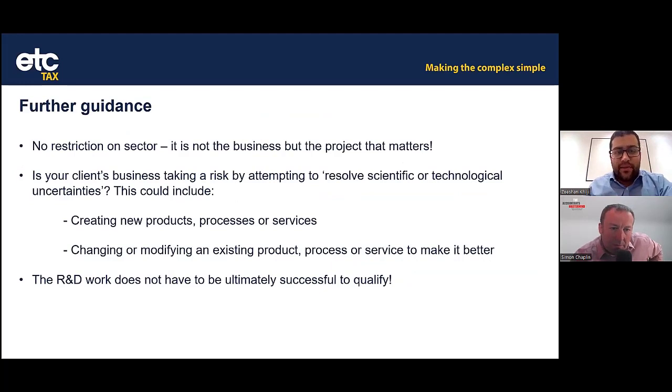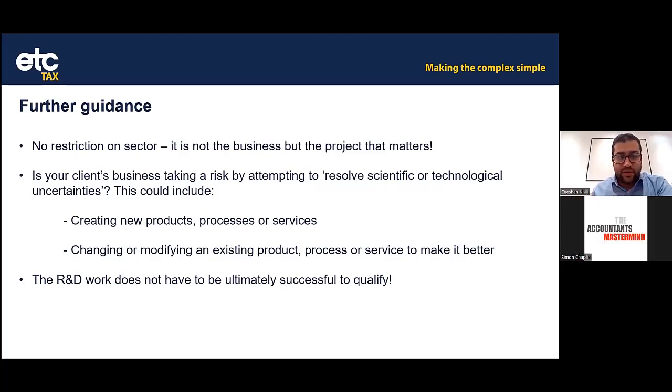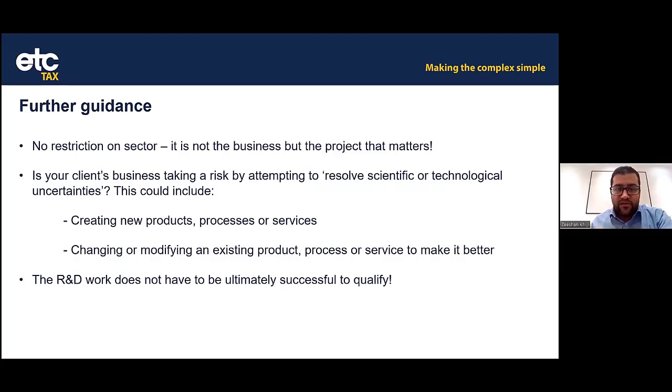There is no restriction on the type of sectors that can actually make R&D claims. There is a bit of a misunderstanding and a misconception out there that you have to set the world on fire to be able to claim R&D, and that you have to have people working in labs. That's really not the case at all. There's absolutely no restriction. We've done R&D claims on farming businesses, etc., where they have clearly met the criteria for technological advancements and resolution of technological uncertainty. So there's absolutely no restriction on the type of sectors that can make R&D claims.